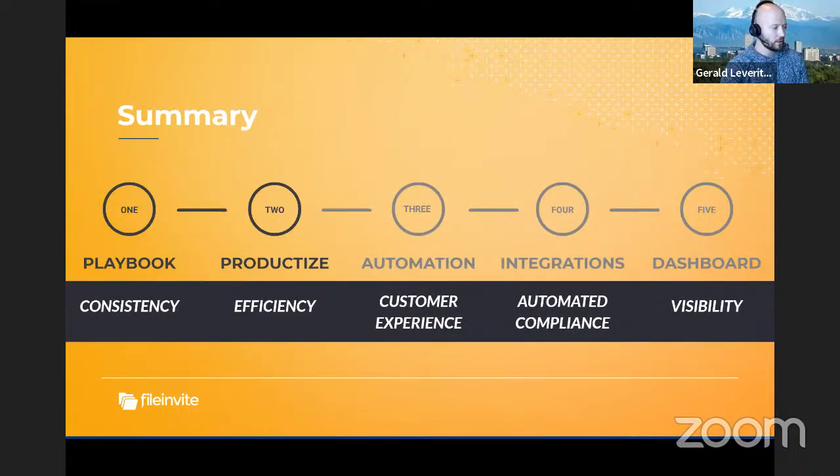So just a quick summary here. Get a playbook, make sure that your process is consistent, learn from the top producers, productize essentially everything to drive efficiency. And then you can automate a lot of the administrative burden, which, believe it or not, actually does improve customer experience. That's been something that we've really pulled out of our benchmarking. And then finally, again, integrations. You want to make sure that your compliance is automated by syncing with some of your legacy systems that have already been shown to be compliant with your loan process. And then finally, again, dashboard, which helps drive visibility.